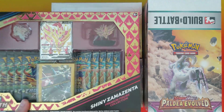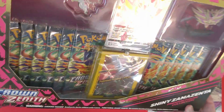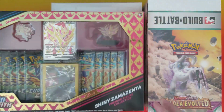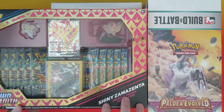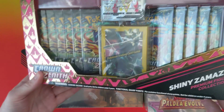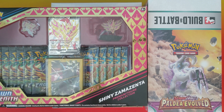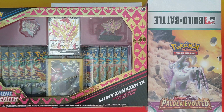Next up, Crown Zenith Premium Figure Collection. Crown Zenith, the reprints just have not been there the way I wanted. I picked these up for $44 each. I got 8 of them. Today they are $47 each, so I only got a mere 6% off of today's current market price. These have 11 booster packs in each one, and so at $44 each, that came to $4 per booster pack for Crown Zenith. I am very happy to pay that.